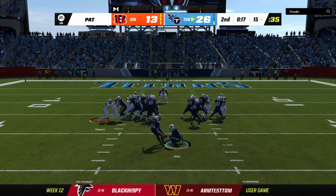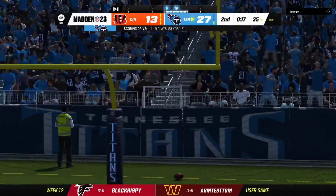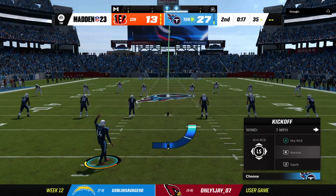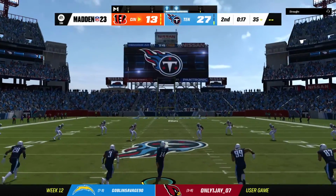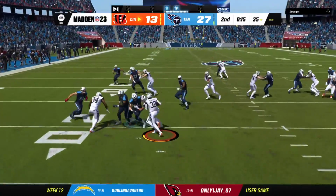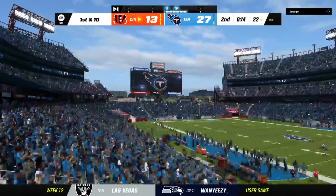And the Titans will extend their lead here just before halftime. Pulled it good on the extra point, and the lead now up to 14. So not much time to speak of remaining in this first half as the kick's away. From the end zone, here comes Williams. And he'll get it up past the 20 to about the 22.